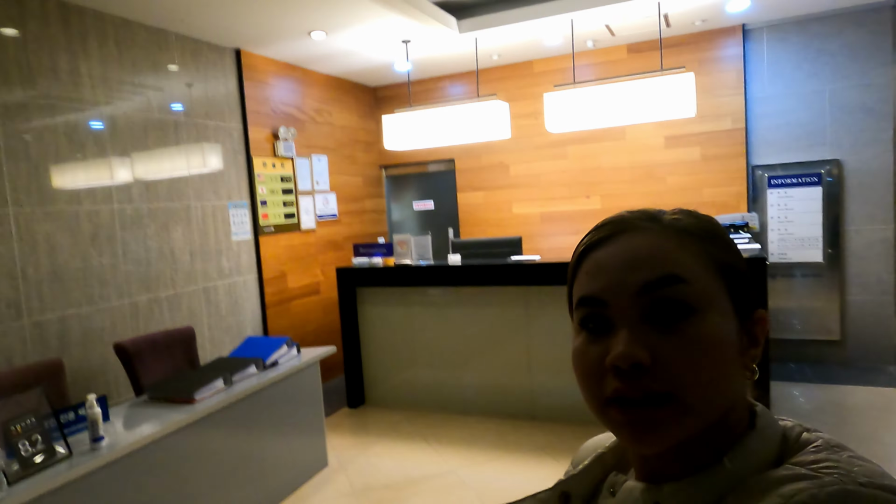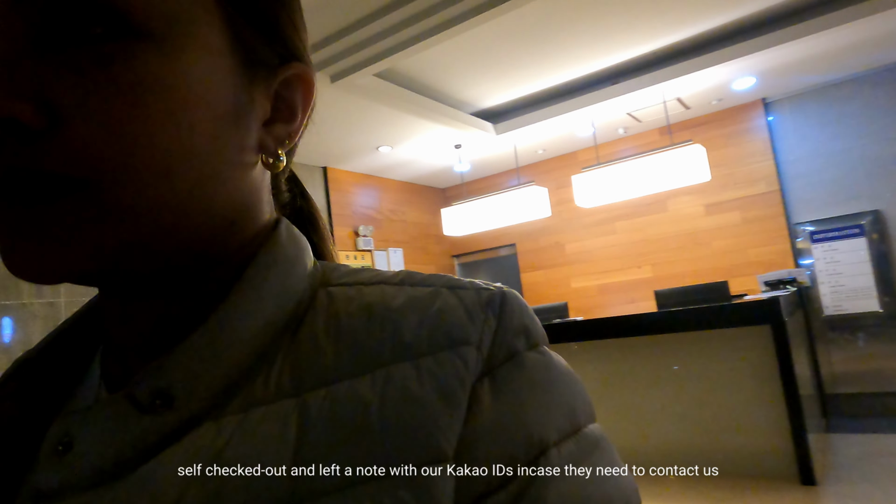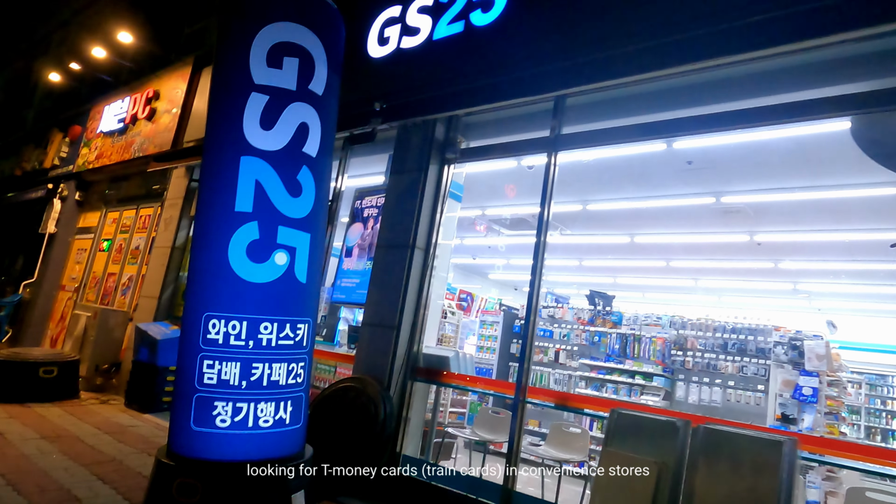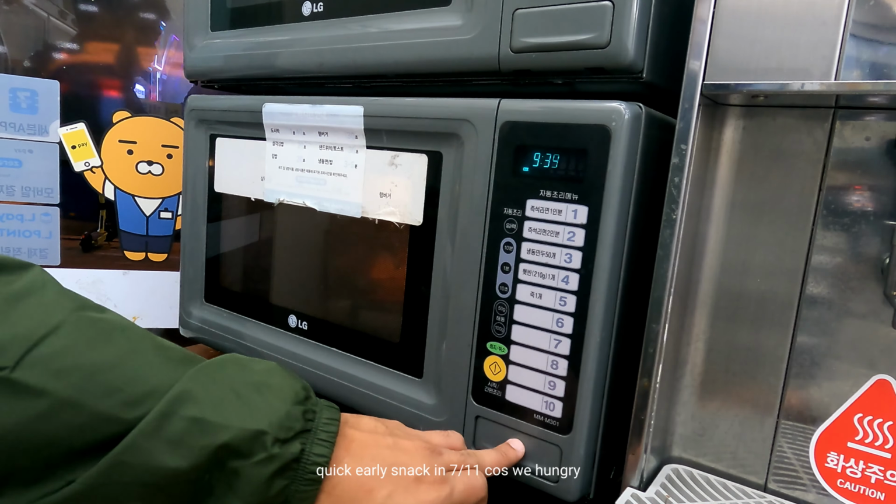So we have checked out here in Hotel Zumes. We have self-checked out because walang tao yung reception nila. Oh no, and it's super cold outside. Like super. Our first convenience store purchase. Spicy onigiri for me in this super cold morning.